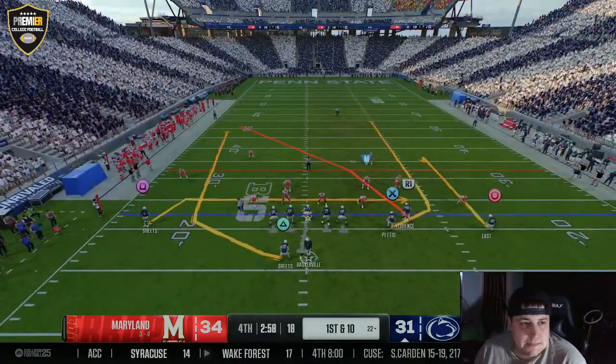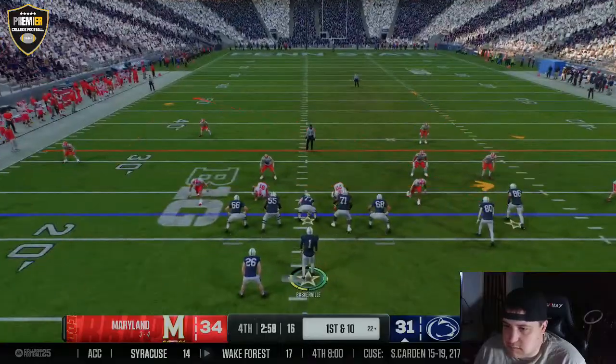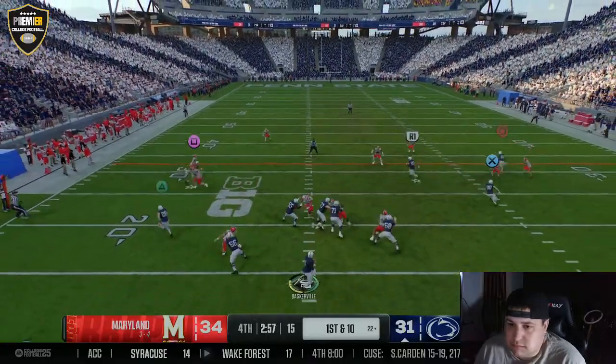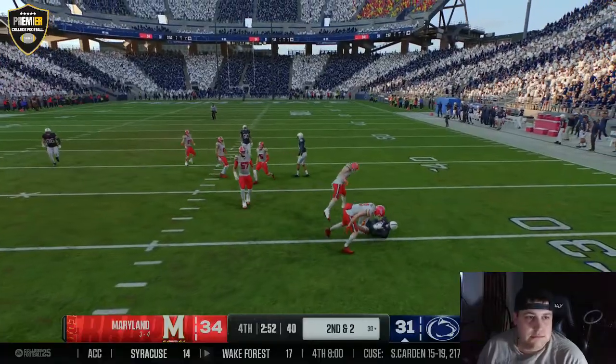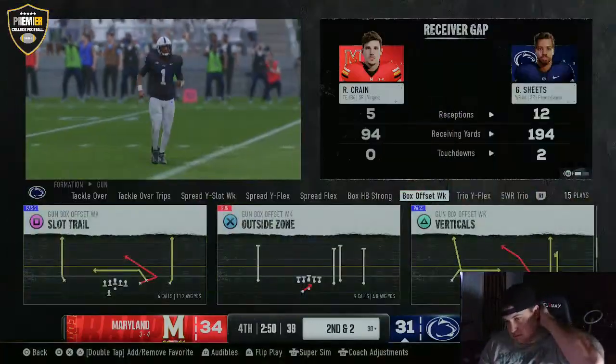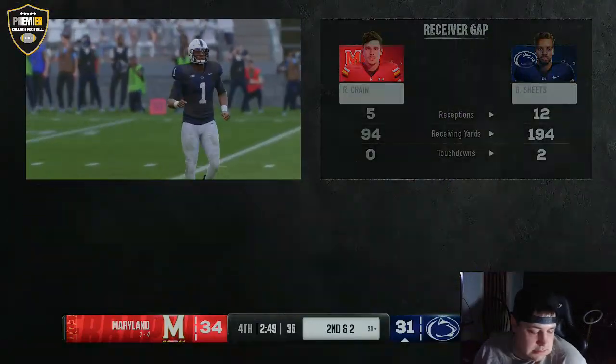On offense now. Let's see how aggressive this defensive coordinator is with the lead in just a few minutes left. Got his man on the right. They make the stop after the catch. Nice. Still some work to do to pick up that first.